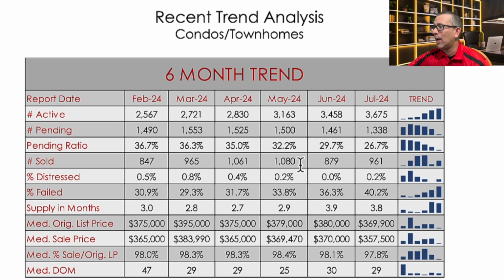Again, distress listings, that's very few, so not really going to care about that. Failed: 40.2% of homes failed here in July. Our low point was here in March at 29.3. So again, we have a lot more homes coming on the market and not selling.